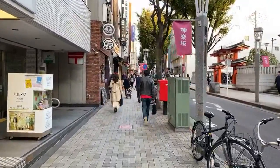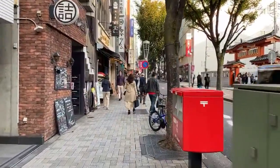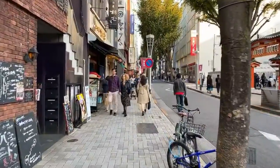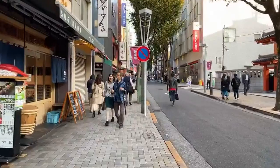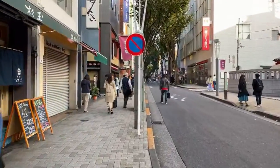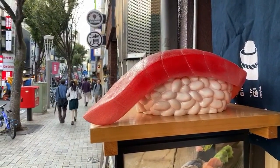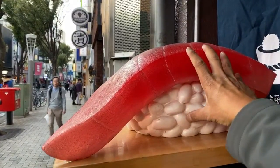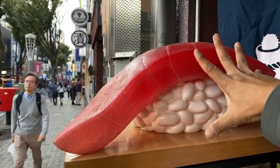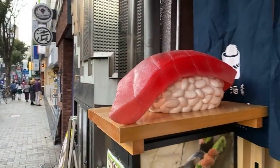I'm on the prowl for some street food. One more for the road. That's the biggest piece of sushi in the world, I think. That's a normal-sized hand. Imagine. Can't even. This is maybe LeBron James can one fist it.